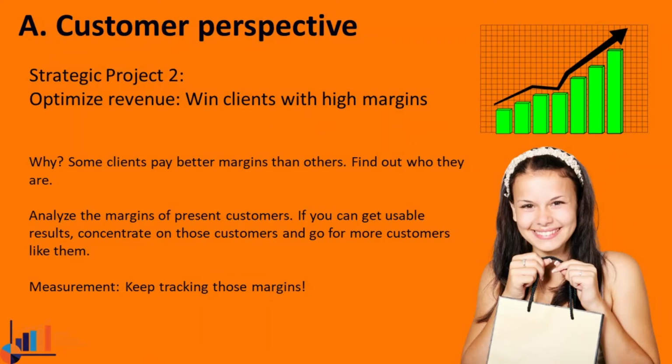Strategic project number 2, from the customer perspective, is win clients with high margins. Which customers bring you the highest margins? Because some customers may bring you a lot of revenue, but they negotiate rebates and then discounts on the rebated rebate, and it doesn't leave you with a lot of margin. And as controllers, we know what's the most important: margin. Not just revenue, margin is important. Margin is crucial. So, who would possibly be the clients that give you the highest margin?